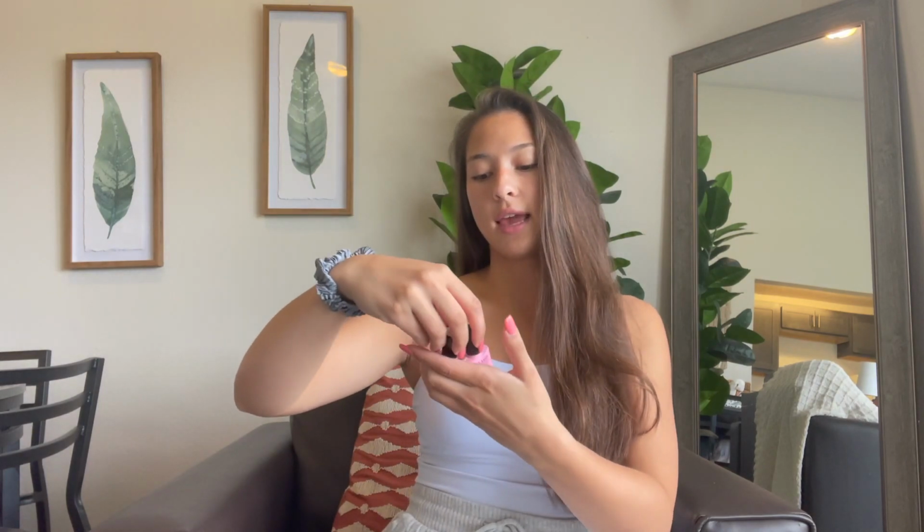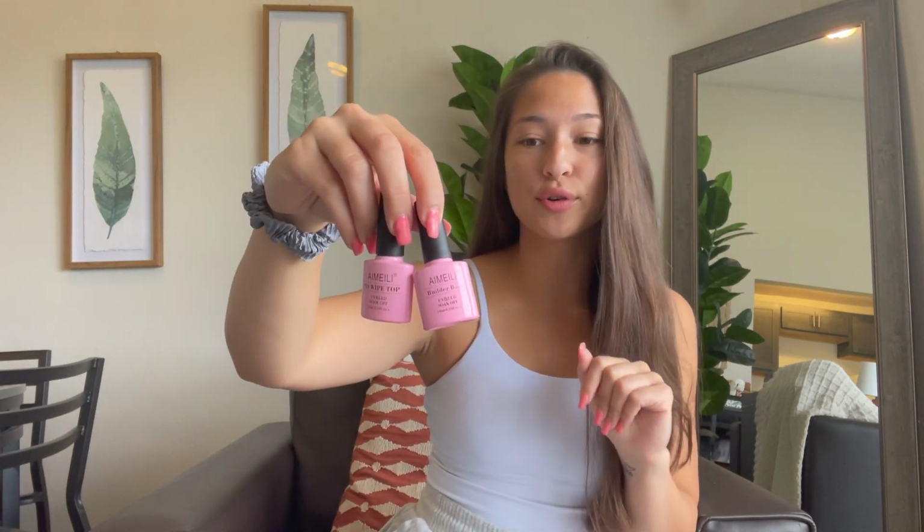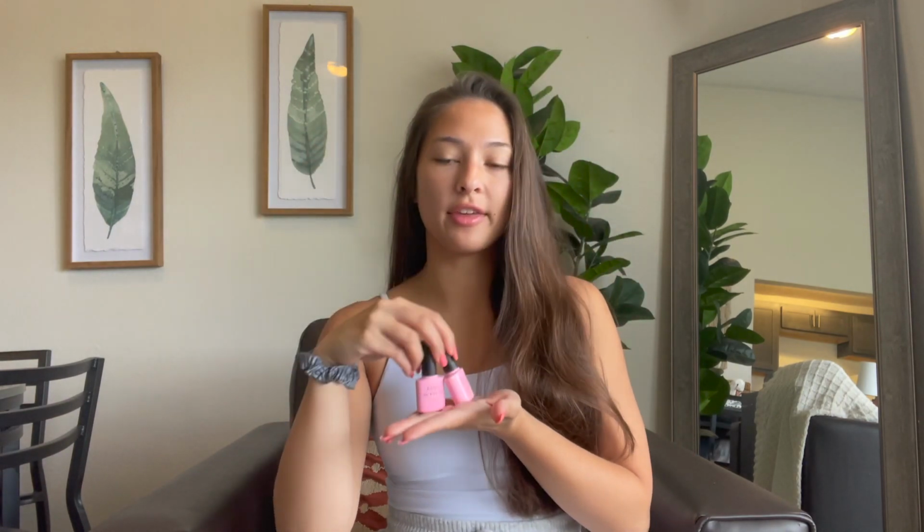For the coats, I bought these. I don't know how to pronounce them. I think it's Amylase. I'm probably wrong three times. This, I think, is very worth the price. This is kind of your main components. These are the things that you need the most.